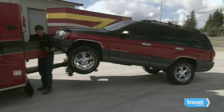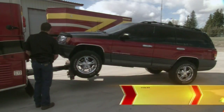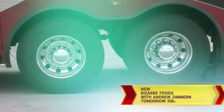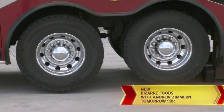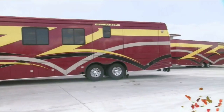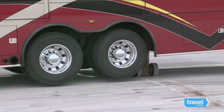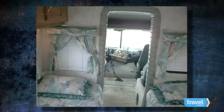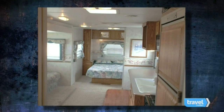Talk about hands-on. Since starting the company back in 1998, Doug Tolbert's fingerprints can be found all over every motor coach Powerhouse produces. And that's exactly how he likes it. Out of high school, auto body was my trade. And then I kind of stumbled into building tow trucks. I wanted a motorhome for my own family. I didn't like what was out there, and so I built one. I built the first one outside my driveway. My wife thought I was absolutely certifiable.